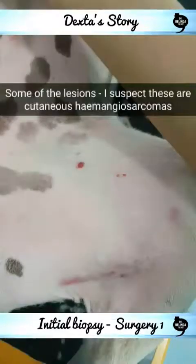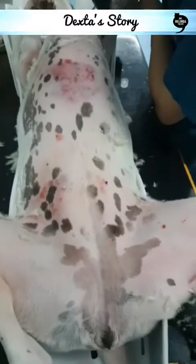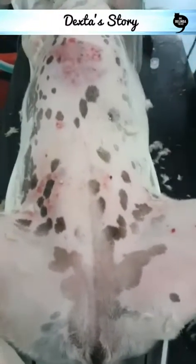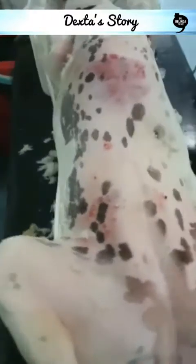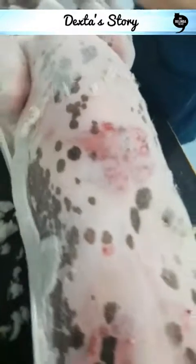Look at her. So Dexta presented to me as a second opinion. She'd already been treated for a skin infection and it wasn't getting any better. I gave a higher dose and a longer course of antibiotics and there was still no improvement. So this is Dexta's skin after 2 weeks on high dose antibiotics. It's made no real difference.